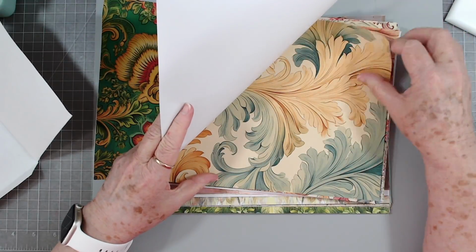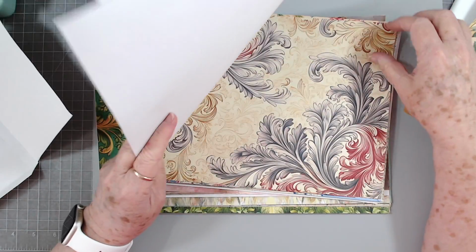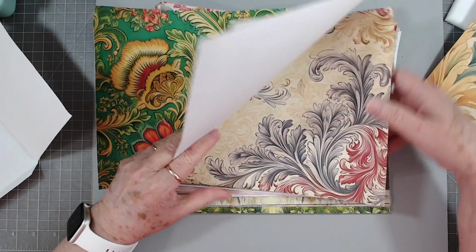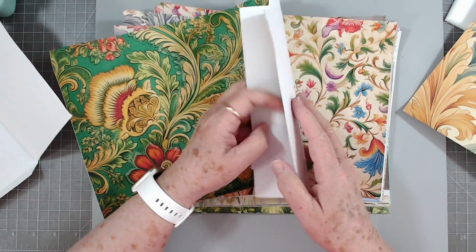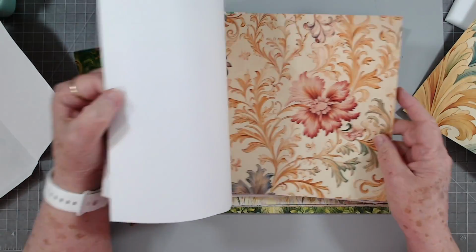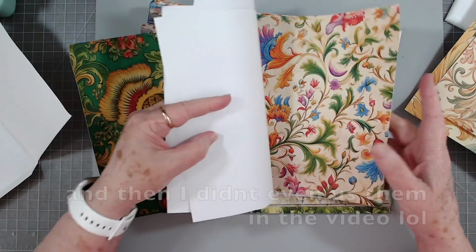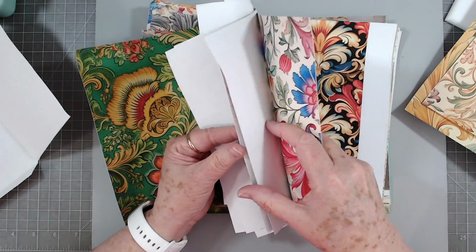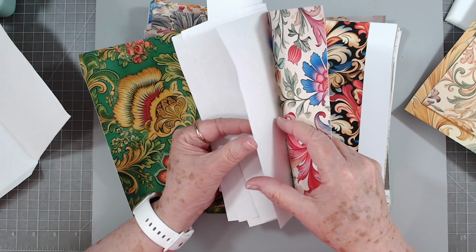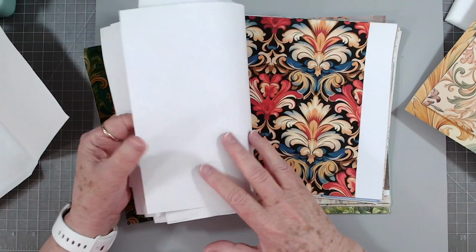But I'm not going to use very many of them because most of them are kind of bright, and they're a little bit too bright for some of the journals that I'm making. But I'm just going to pick out some of the lighter colored ones. Now, I definitely do not like the Florentine digitals as well as I like the regular Florentine pages, but right now I don't have any regular Florentine pages, so beggars can't be choosers, right?